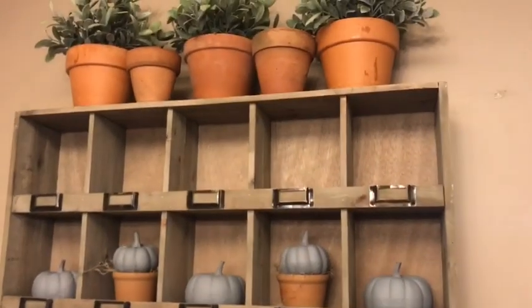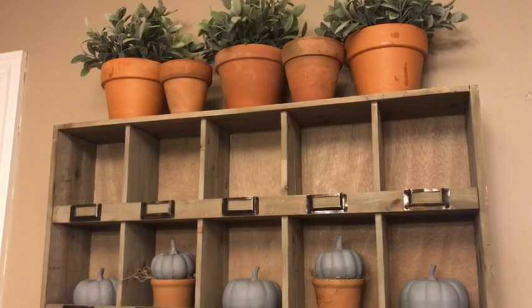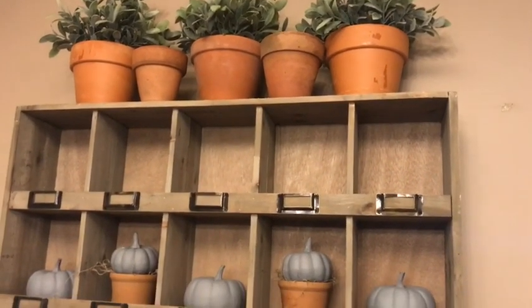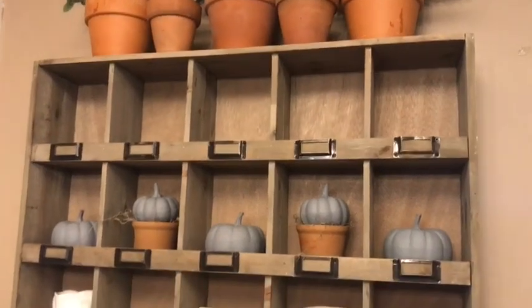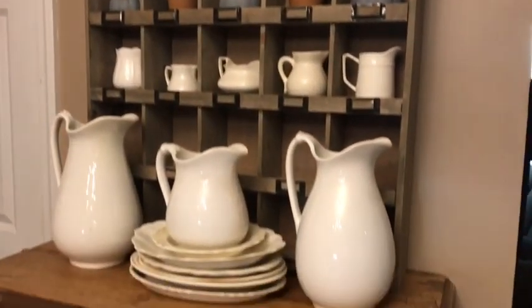I really think that you can use these for fall. You can use them whenever you want. There's no rules. That's the best part of decorating, is there's no rules. So I left them out for a little while and I think it looks really nice. So that is that little side.